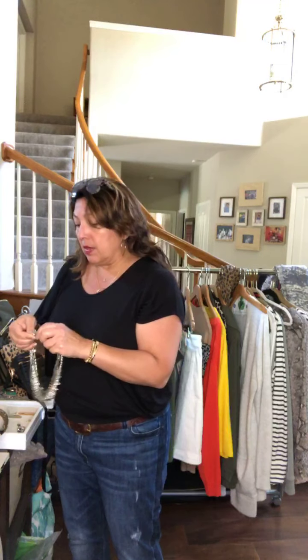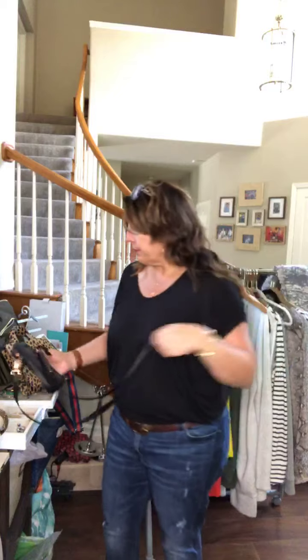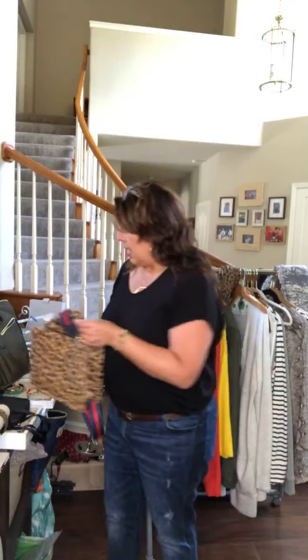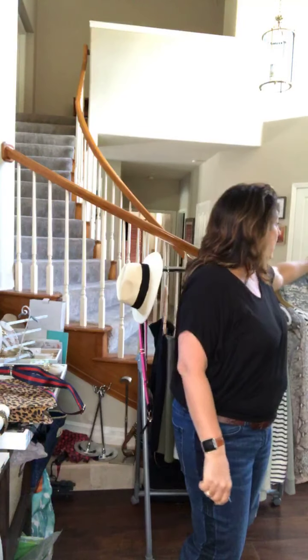But this is a basic, inexpensive black top that I could add a cute little crossbody bag. That's an accessory. Here's another cute little crossbody bag. And maybe you want something green. Purses are an accessory, and they change the focal point of your outfit. So those are some quick ideas.